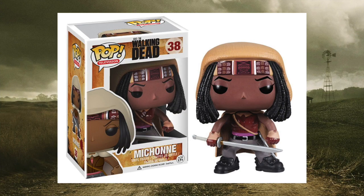The Michonne pop is instantly recognizable outside of the box. It's one of the more detailed human characters in the series. I really like her stance, the fact that they gave her sword, and the details in her headband are really nice.